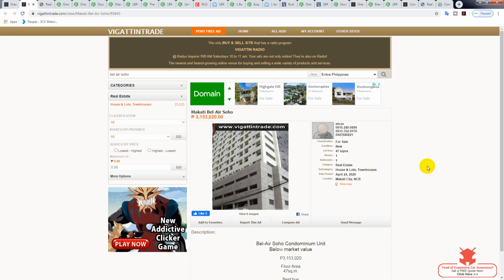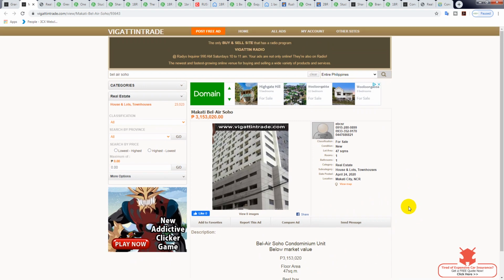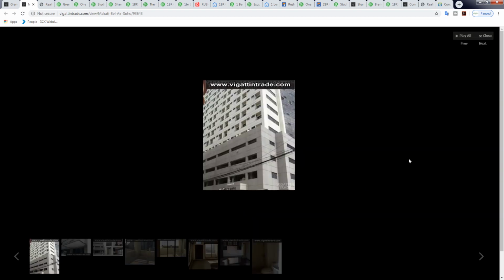So, it is 47 square meters. Let's just do the math on this one. 3.153 million peso divided by 47. It's an absolute steal. They're only asking 67,000 peso per square meter. It was listed recently, April 24th. Hopefully it's still available if you want to grab a bargain. It does say Best Buy. Absolutely it is. I can tell you now, that's what you would expect to pay 10 years ago.